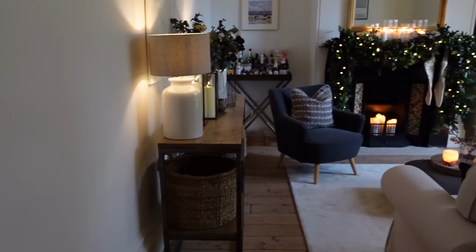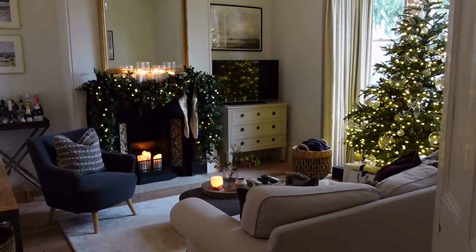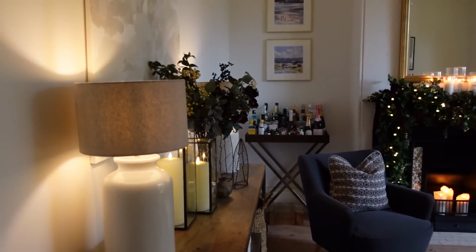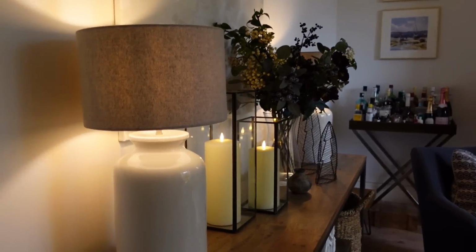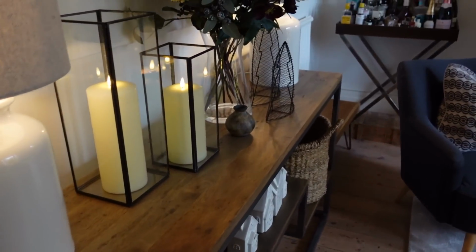I'm not gonna go through every single item, simply because I've already done room tours of these rooms. Here's a little overview of how the living room looks. So hopefully you'll be able to find all the items that you might wanna know about, but a lot of this stuff has been brought out through the years. We've had it for a little while. These little houses we've had for a really long time now.